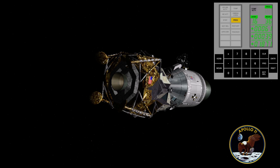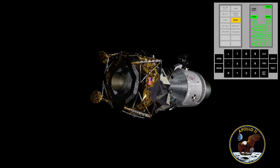This is Apollo Control at 61 hours, 39 minutes. We've had no further conversation with the crew since our last report. Flight surgeon says there is no indication at this time that they have begun to sleep, but we expect they'll be getting to sleep here shortly.